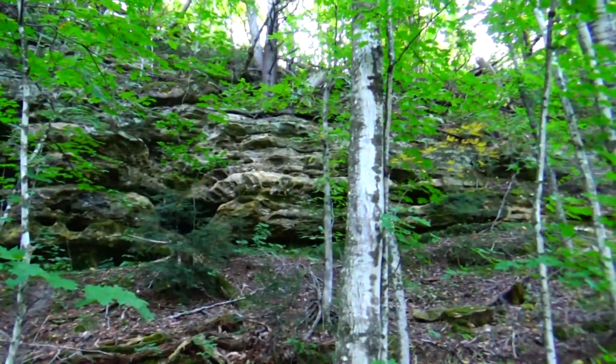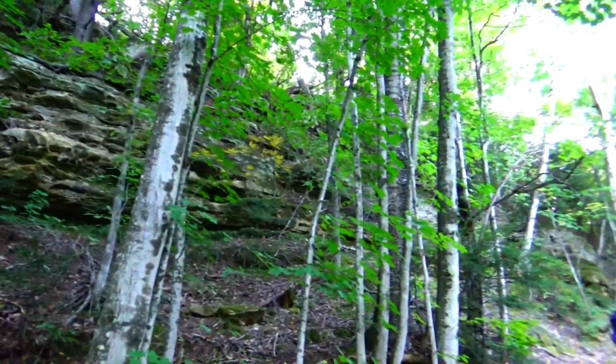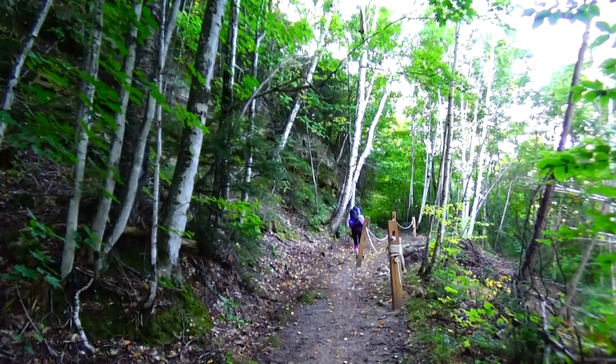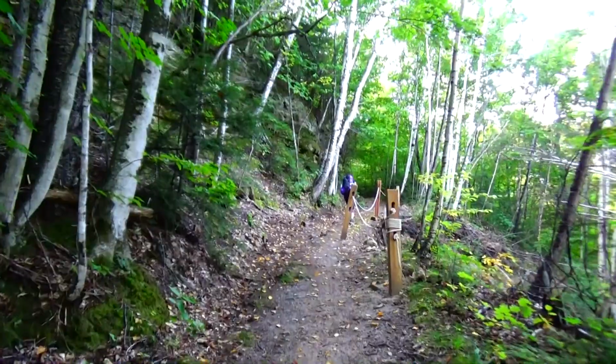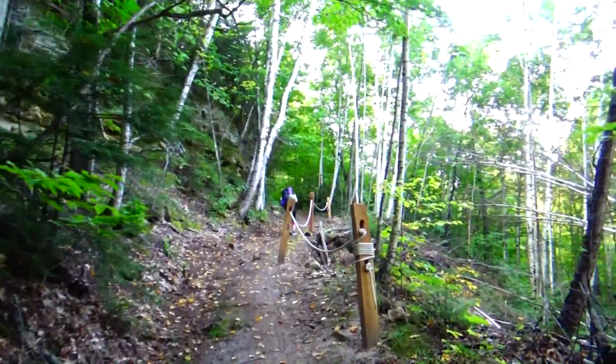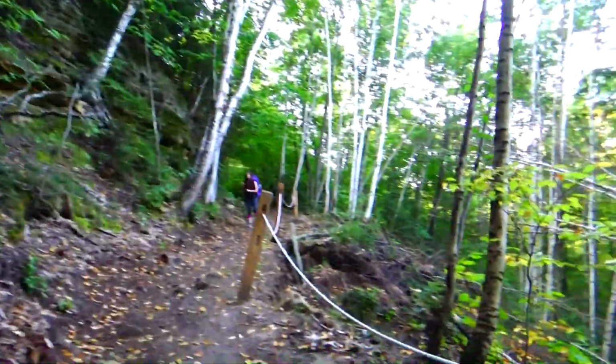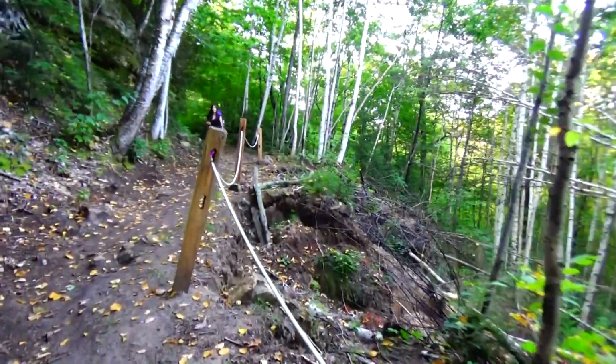Some cool rock formations along this trail. Like I said earlier in the video, these trails are extremely easy hiking. This part of the trail, we've been going uphill for at least 1 mile now. It's a little washed out right here.